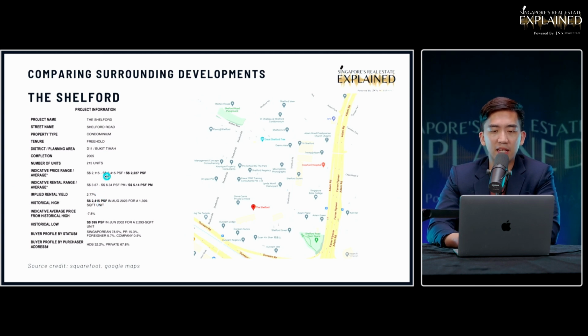But what happens is that most people buying here are buying for own stay. It means they're buying for capital growth rather than for pure rental returns, unless they don't mind parking money here just to own an estate of good value.